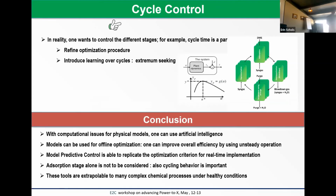Then there is a last thing that we did not really explore, which was what Soraya said. DME control is not only the adsorption step, it's also the cycle. Here we did not really explore that, but cycle time can also be a part of the optimization problem.